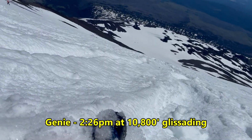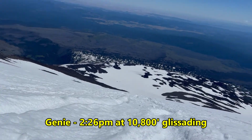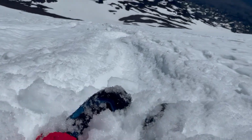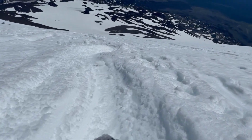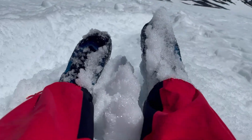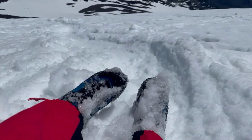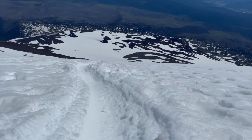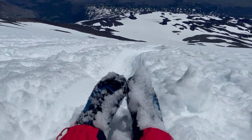I'm not going to videotape this though because it's going faster than I like. It's kind of dangerous. My axe in both hands. Okay, it's less steep here. Hopefully you guys can hear this. Yeah, more little bumps. Woo!